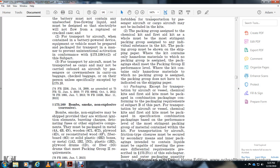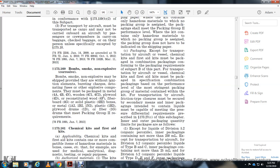Alright, 173, 160. Bomb smoke, non-explosive, corrosive. Bomb smoke, non-corrosive, non-explosive may be shipped provided without the ignition element, the bursting, the travel, the detonation fuse, the other explosive component that must be packaged in metal, 4A, 4B, 4N, wooden, 4C1, 4C2, plywood, 4D, with the reconstituted wood, 4F, the fiber wood, 4G solid, plastic 4A shoe, the boxes of metal, 1A, 2, 1B2, 1N2, plastic 1A shoe, the plywood drums, 1D, fiber 1G drums that meet the packaging group 2 requirements.